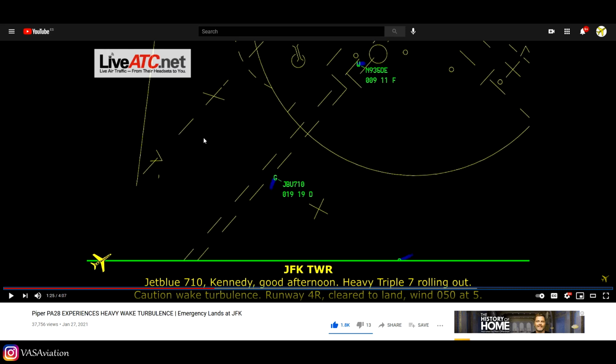And same thing when we are taking off. What we have to do is rotate before that point of rotation, so we stay above the flight path of that preceding aircraft. That's what we have to do when we know that there is wake turbulence. Another thing we have to do, and I'm sure Samuel was doing it because he was advised by the tower 2 times, was caution wake turbulence.